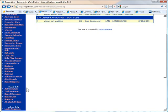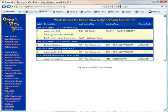So in this case, I went to the board only area and clicked on all work orders, and it took me to the screen that's going to list each property that has a work order, and then it will show you each work order for that property and then move on to the next property. So for board members or for community administrators, it's a great way to see a quick recap of all the work orders that are in TOPS for your entire community in one place, instead of having to go to the address book and look up the work orders by each specific property's address.